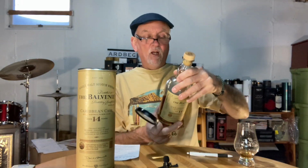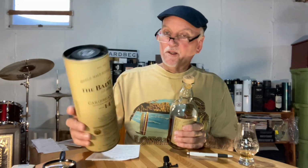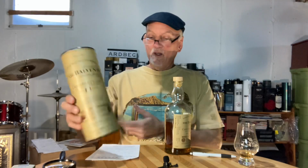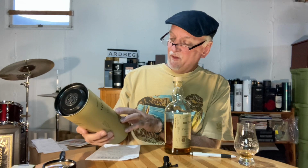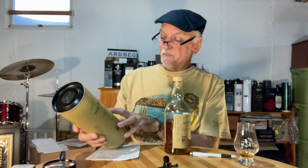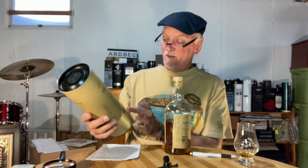I'm always suspicious when I see packaging that's very wordy. Pretty much anywhere that they could think of to put some words on the front and back, on the side. There's wording everywhere, and even how they word it: specially selected Balvenie, finished in casks that previously held rum distilled in the Caribbean. They could have just shortened that up, as with most of the other things on here.